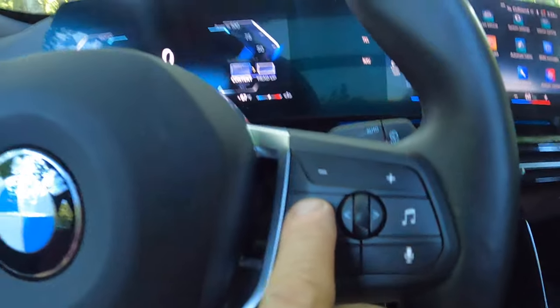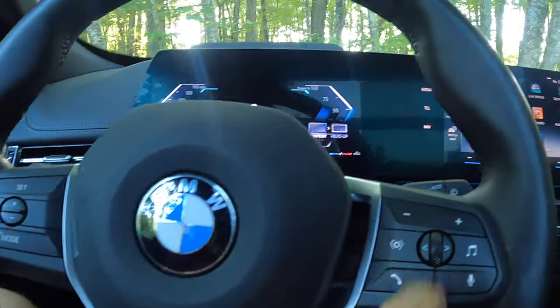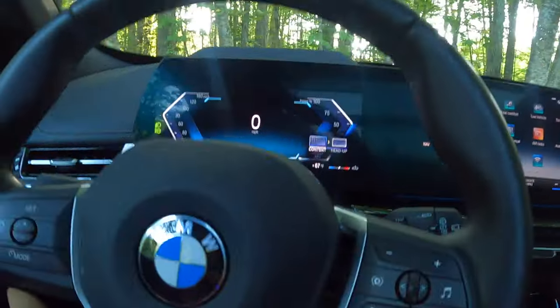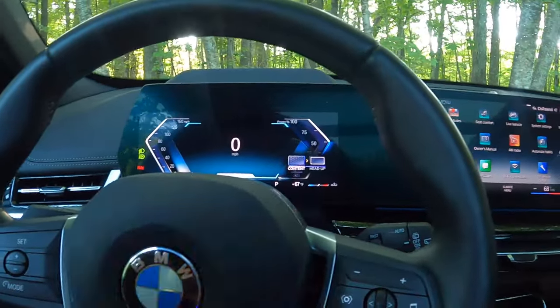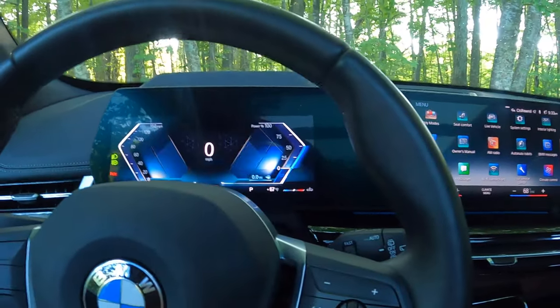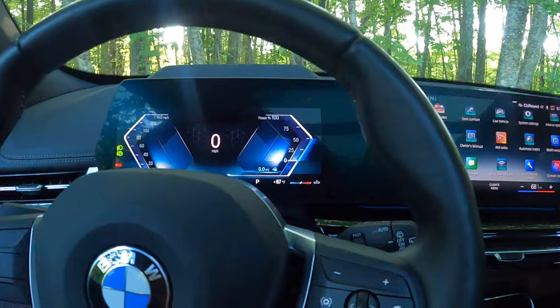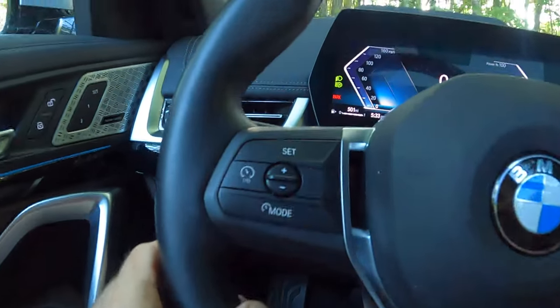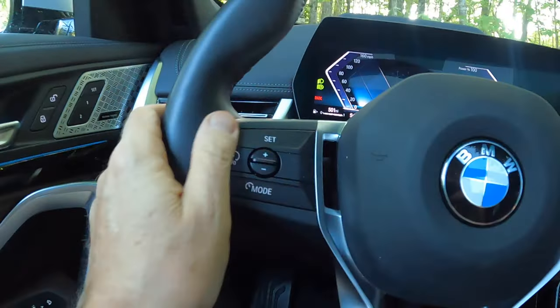You press this, and it will access this right here. How you actually change your formats, also known as your themes, I did it earlier. I don't know how to do it now, so there you go. Left side, very simple and straightforward by comparison. Here we have our cruise control.